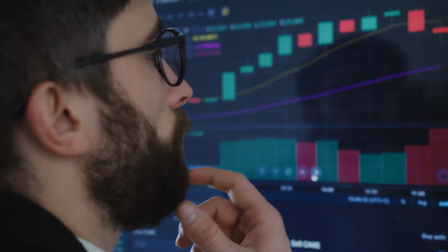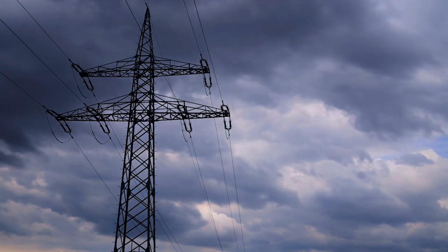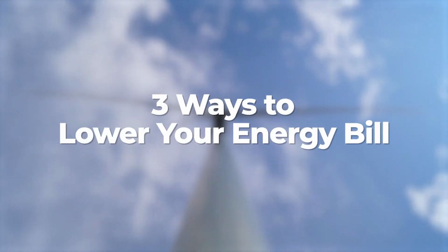Recently, the price of energy services has skyrocketed, with some experts clocking increases of nearly 14% compared to last year. Here are 3 ways to cut costs.